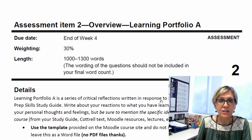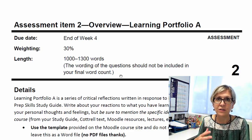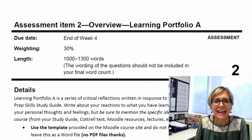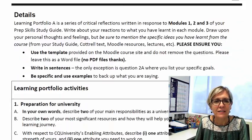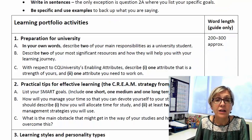So some of this information is the same. Oh, an important point here with the word count is the wording of the questions is not counted in that. Obviously, these are your words that we're counting. There are further details there, some of which I've talked about already. Okay, so here are the questions. And these are what you will be responding to in your assignment.